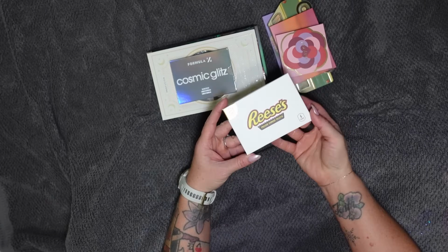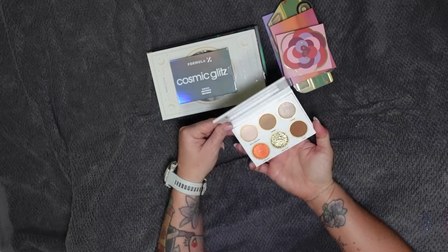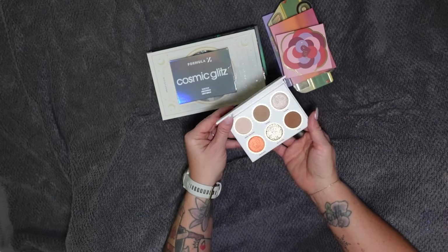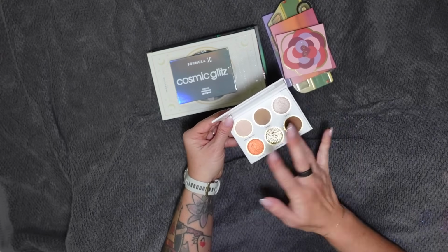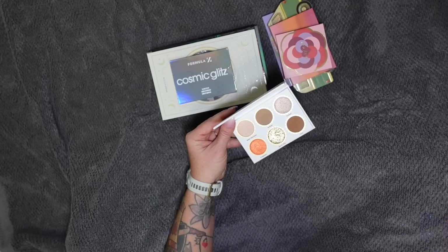And then the white chocolate Reese's, also very gorgeous color story. I love the orange and the champagne, pressed glitter and gold. So keeping this one as well.